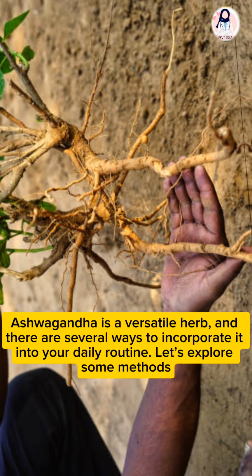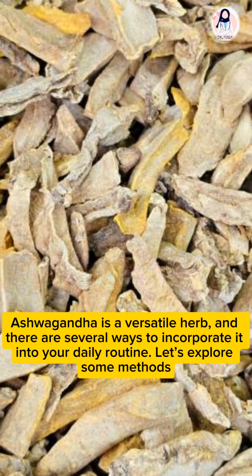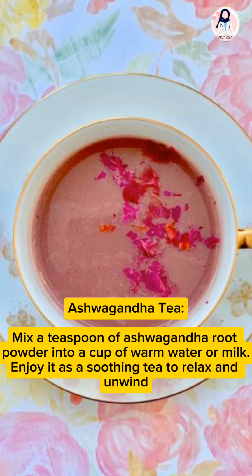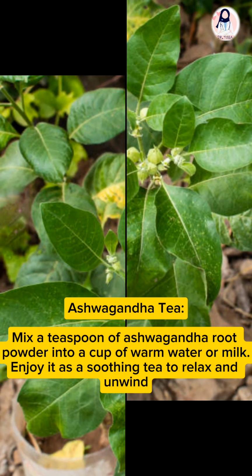Ashwagandha is a versatile herb, and there are several ways to incorporate it into your daily routine. Let's explore some methods. Ashwagandha tea. Mix a teaspoon of ashwagandha root powder into a cup of warm water or milk. Enjoy it as a soothing tea to relax and unwind.